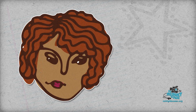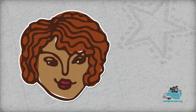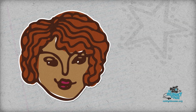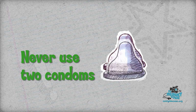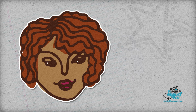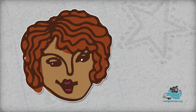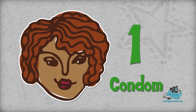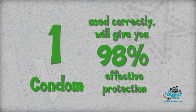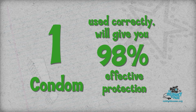I know it sounds like a good idea, but wearing 2 condoms at once will actually increase your risk of getting pregnant. When the 2 condoms rub against each other during sex, the friction can create little rips in the latex, making the condom more likely to break. 1 condom, used correctly, will give you 98% effective protection against pregnancy and STIs.